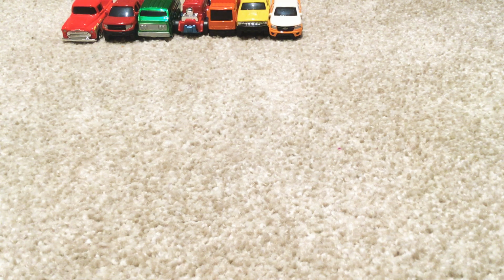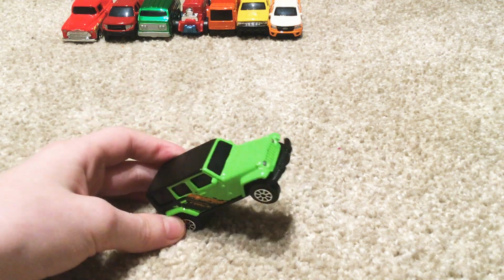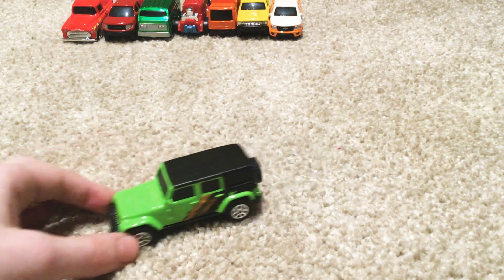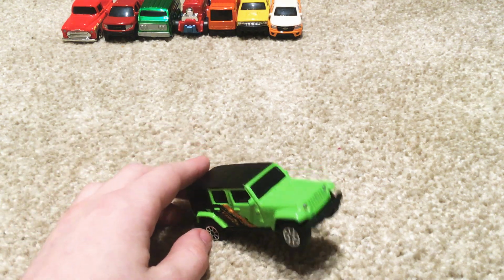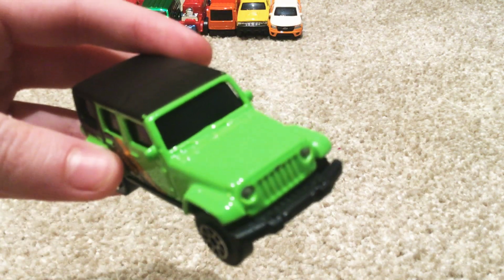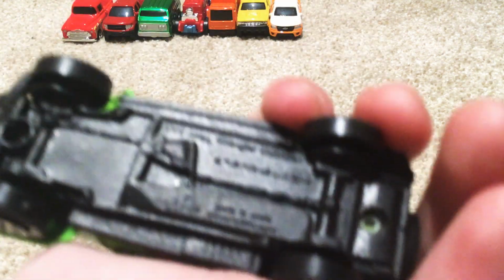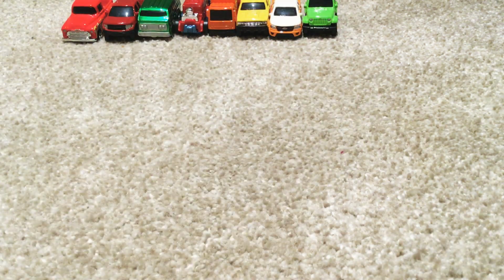2015 Jeep Wrangler Unlimited. And after that, Gaston sings a song called Jeepin' Liners. I call this the Jeepin' Car or the Jeep Wrangler Unlimited. You see in the bottom, Jeep Wrangler Unlimited. Let's move on to the next.